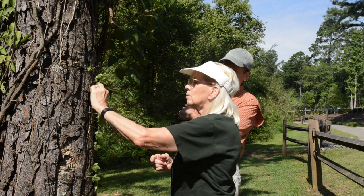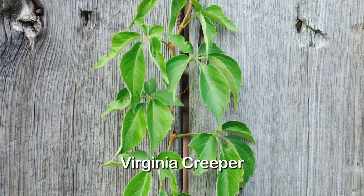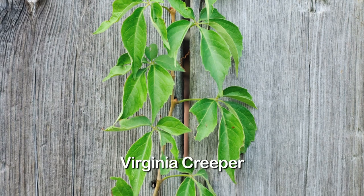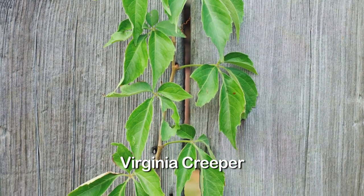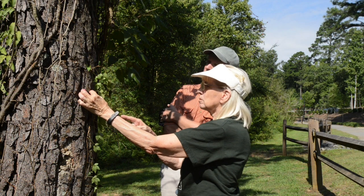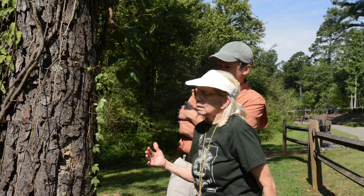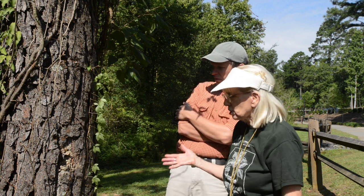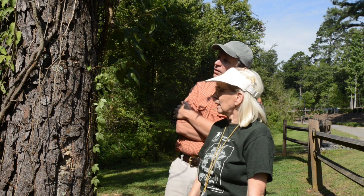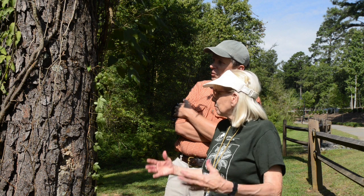This is Virginia creeper, and its leaves are in fives, one, two, three, four, five. Occasionally it'll lose a few, but you look around and you'll see it's in five, and this is always in threes. This can also cause some rash in some people, but not nearly as prevalent and rash-causing as the poison ivy is. Yeah, this is probably the biggest villain of plants. And not everybody's allergic.